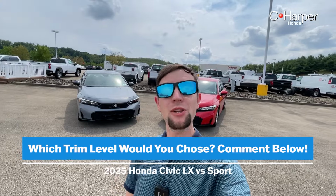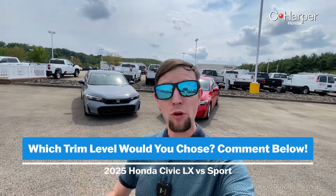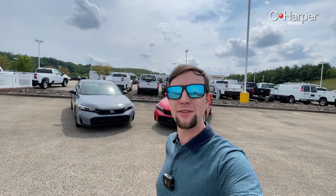Now let me know in the comments, which model would you choose, the LX, the Sport, or maybe the forthcoming hybrid models, the Sport and Sport Touring, which I think are very exciting. I'll be sure to have some videos on those soon as well, comparing all of these trim levels together.